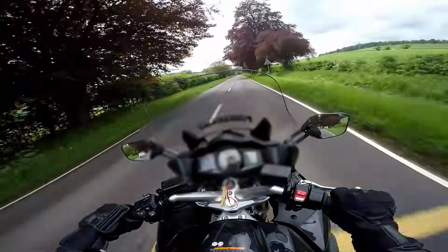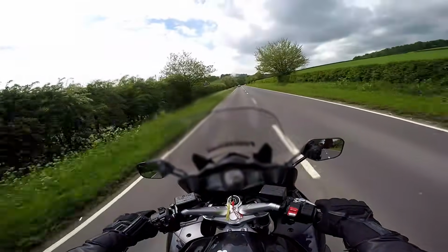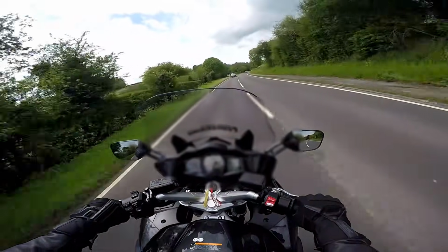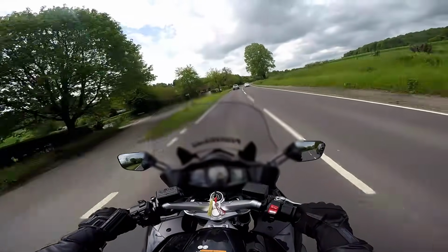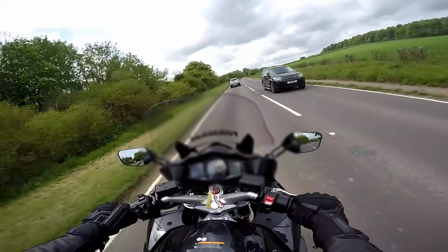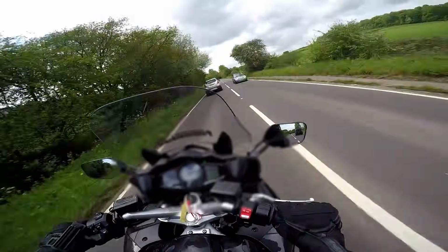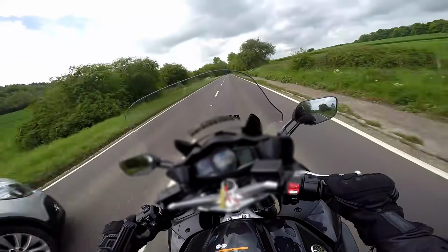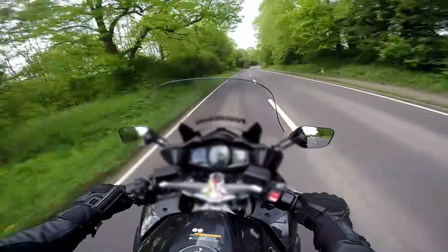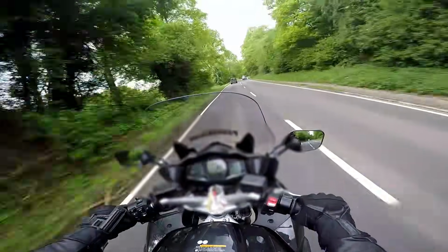Wow. This thing absolutely flies. Man, for a sports tourer, it ain't hanging about. What a lovely machine. Oh, I'll tell you what, I'm a bit tempted by one of these. It's properly quick, this bike. I can see why the cops use them. You're gonna have to go some to get away from one of these.